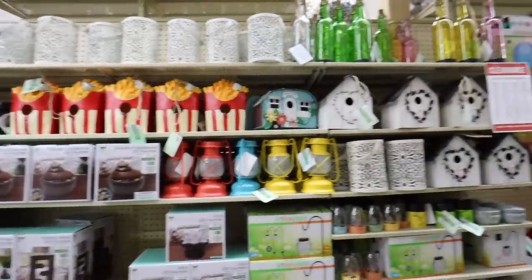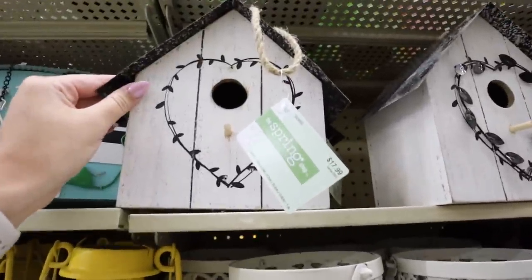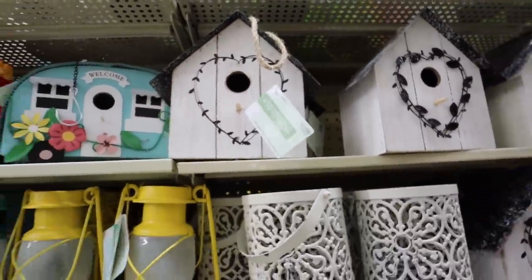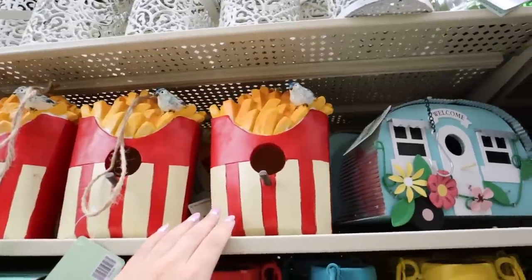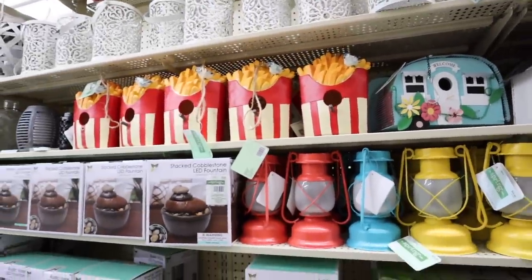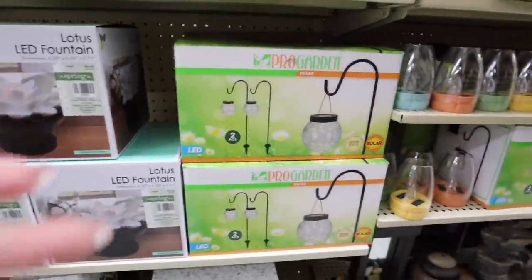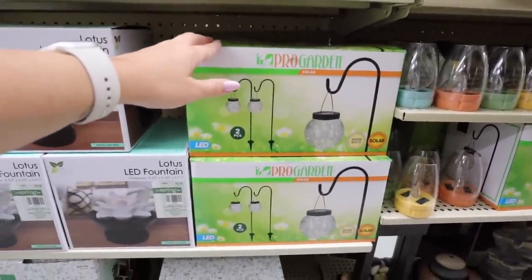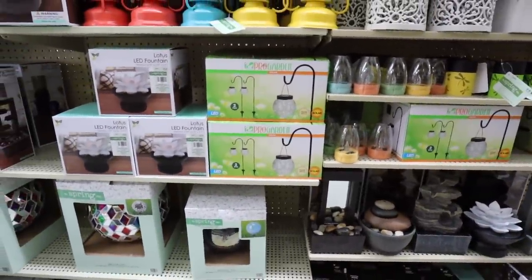Because it was the spring shop that went on clearance, there's lots of little bird houses. This one was $17.99, now it is only $4.50. They have this one that looks like a little camper, this French fry that has a bird on the top, and a couple other birdhouses. These solar lights are really cool. You can always put these away for next spring if you live in a place where it gets really, really cold in the winter. These would be perfect to save and put away for next year.